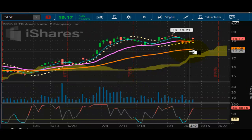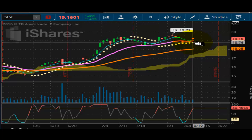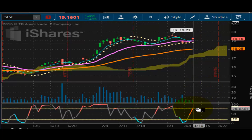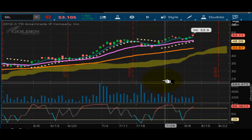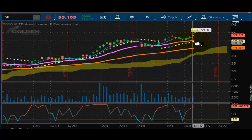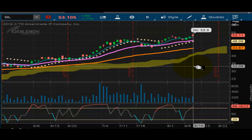All right, looking at SLV, still remaining strong. It's off of the highs of the day, but it's at $19.16 right now, hitting into the overbought territory, but still strong, still bullish. All right, looking at your silver miners now, well supported at $49.09. Hit a new intraday high today of $53.90, and we're in the overbought range here as well, but looking really nice and strong on the chart.